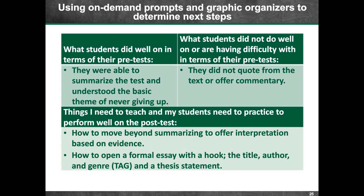And then that would lead us to think about things we need to teach or do to make sure students can use our strategy effectively. But we can try it out, see what works, see what doesn't work, and then modify or construct our instruction so that it takes that into account.